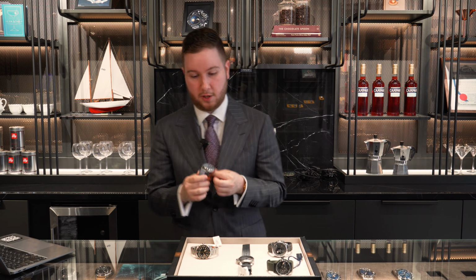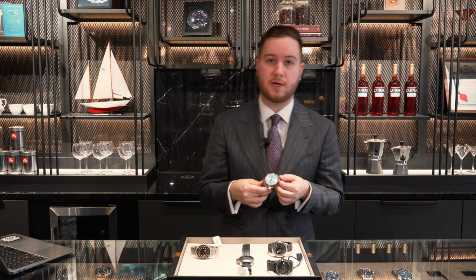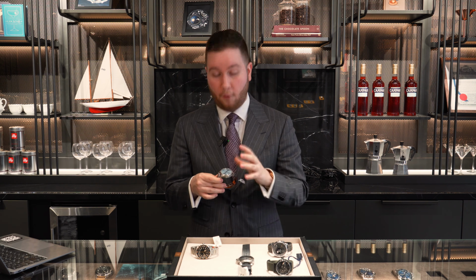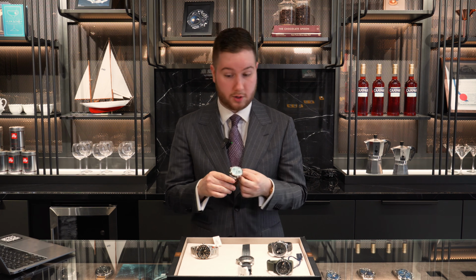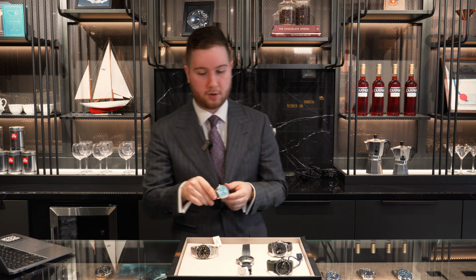I'm a big fan of this watch, and I am very much looking forward to seeing what IWC does in the future. Hopefully they continue to play with more color like this, because I think it is really their strong suit and it makes for an amazing product overall.